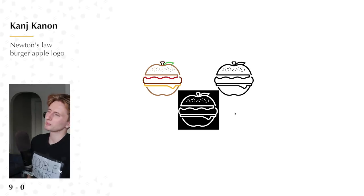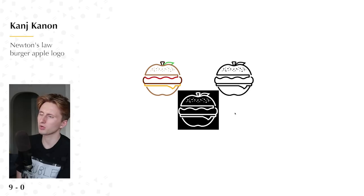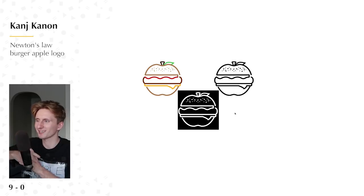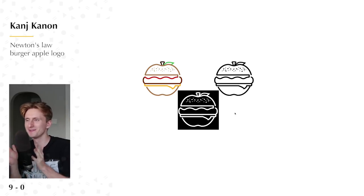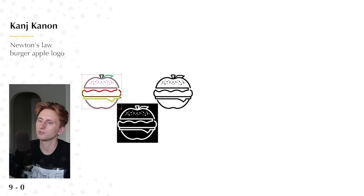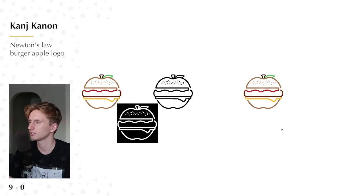Second on today's episode of YGR is from Conj. This is a logo for Newton's Law. So it's a burger and an apple combined. I would try that. So Conj, I think the idea is really great and the execution is getting there. So let's grab this one and see what we would change.